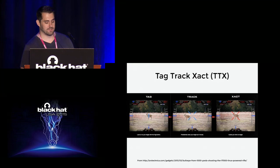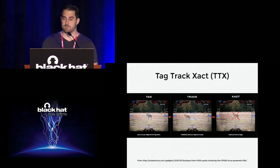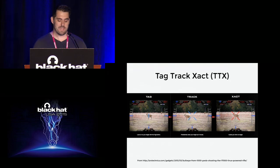The way the system's intended to work, in their advanced mode, you've got what they call tag, track, exact. So tag, you're looking through the scope, you line up to the target that you want to hit, and you hit a red button in front of the trigger, and it tags the target. The second frame here is the crosshair is moving. So essentially once you tag the target, there's a laser rangefinder on the scope. It hits the target, calculates the distance. The rifle then calculates the ballistics required to actually hit the target, taking into account variables like temperature, distance, all these different things.